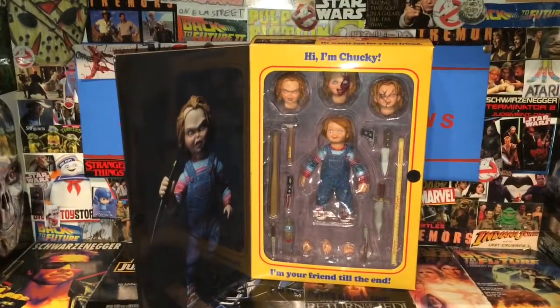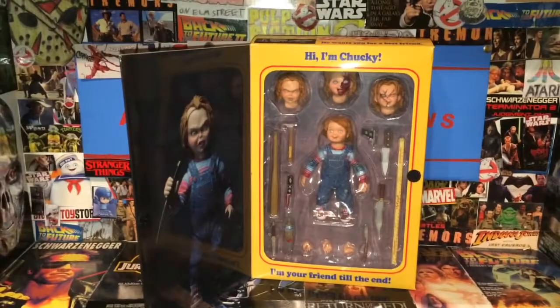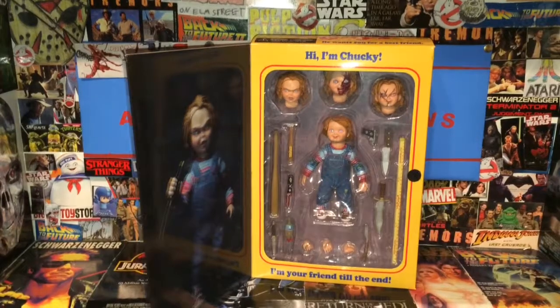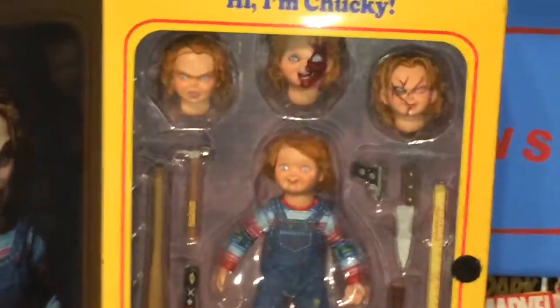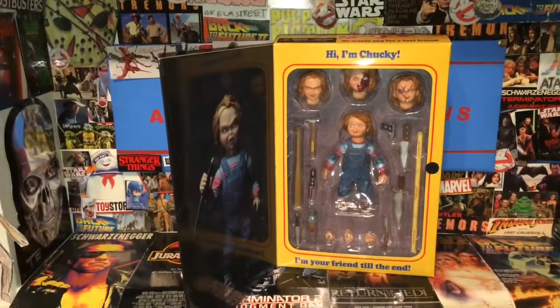And I would probably maybe agree with this list right here, just because of this figure. But maybe the other figures, probably not. But this one right here, for sure, it's a really, really good looking figure. This figure has a lot of accessories, a lot of different changeable arms and different heads too as well. And it's a really good figure. So I would say this list is pretty good.